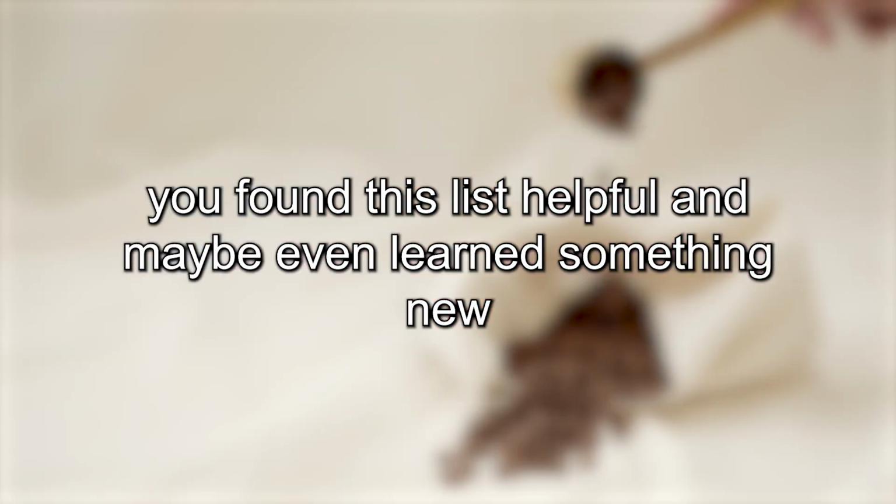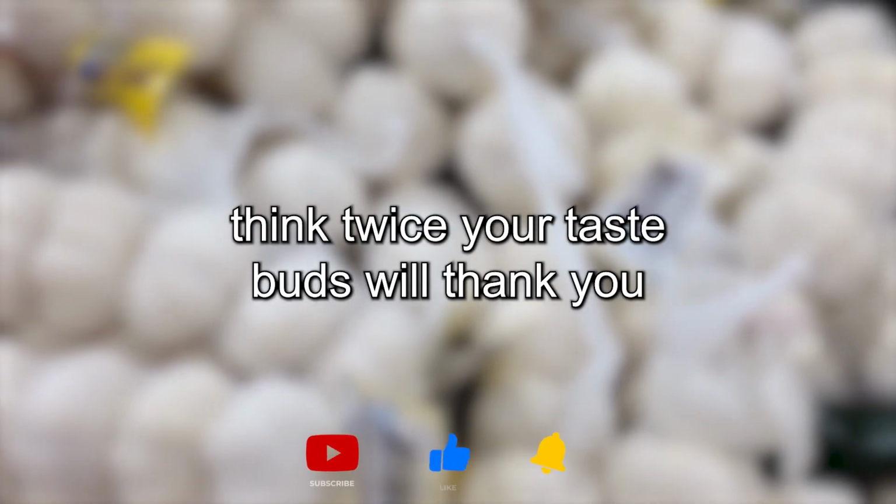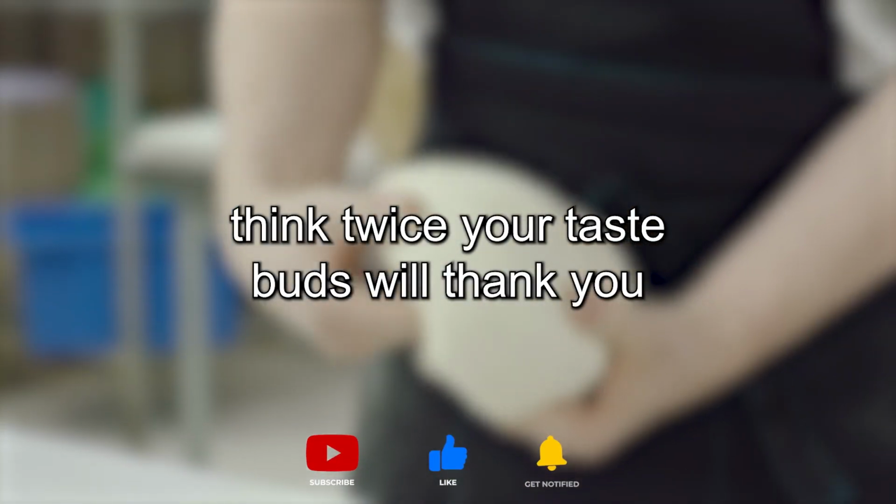That's a wrap. Hopefully, you found this list helpful and maybe even learned something new. The next time you're about to put one of these foods in the fridge, think twice. Your taste buds will thank you.